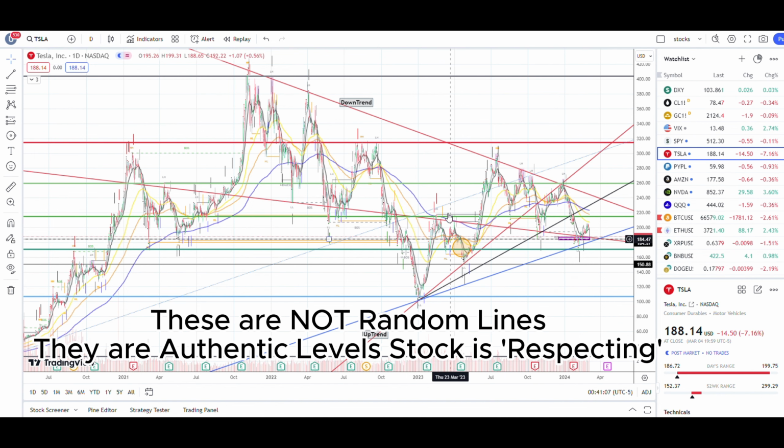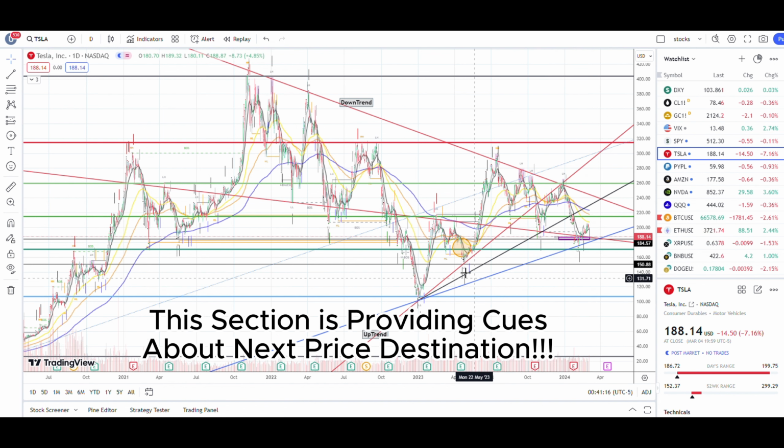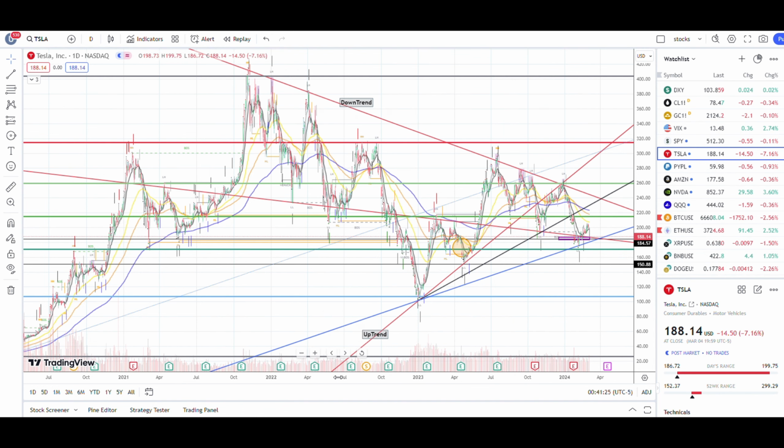I want you guys to focus on this area here because this is the most recent price action, and it is providing us the cue for where the price might be heading next. Two more important things I want you to focus on are this red downtrend line and this red uptrend line. Why? Because this downtrend line, if you notice, we have been respecting since the beginning of November 1st, 2021 till date. We haven't been able to cross above this downtrend line. Tesla has not been able to cross it, so this is providing a major resistance for Tesla stock.